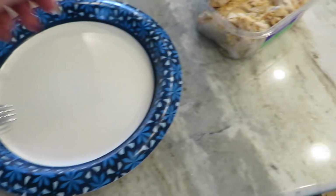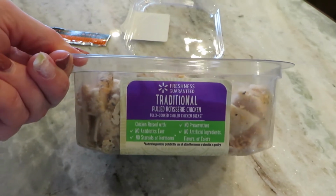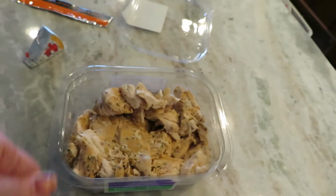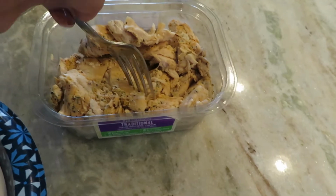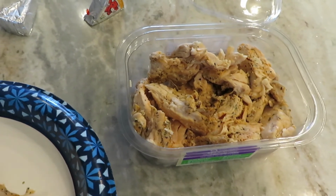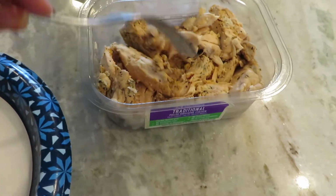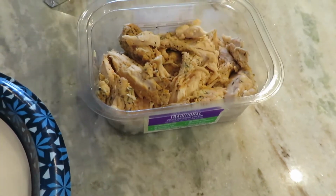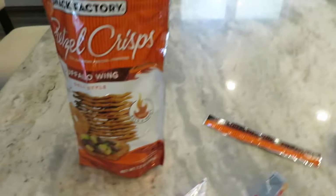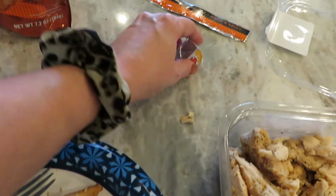So I just wanted to make me some lunch. So I'm going to do this chicken. If y'all have not tried this, it's from Walmart. It's so good. It's already ready to go. I got the fajita one like a month ago. It's not nearly as good. It was more gristly or something. So the traditional is the way to go. And I'm just going to have some of the buffalo wing pretzels and a couple squares of the Swiss cheese.